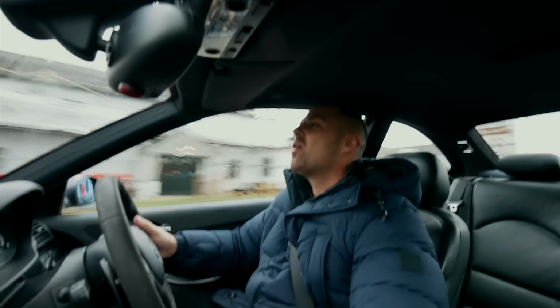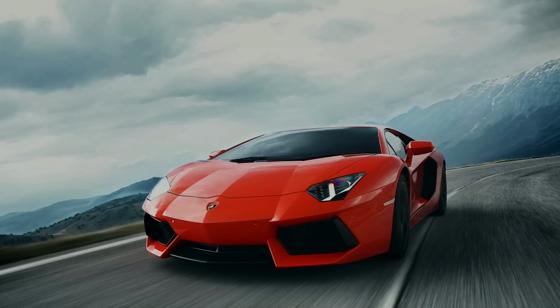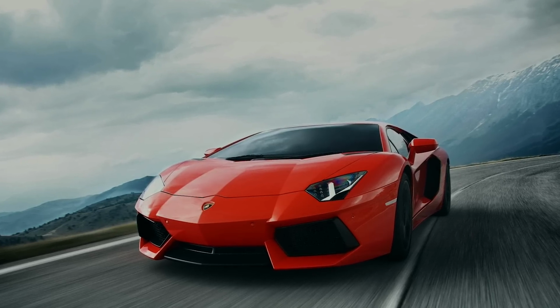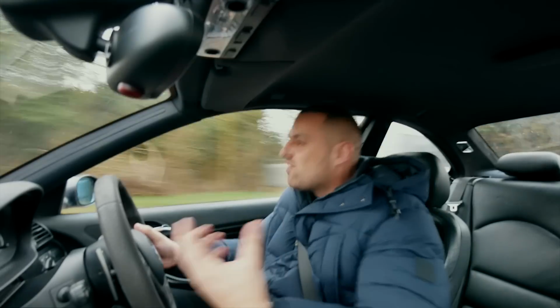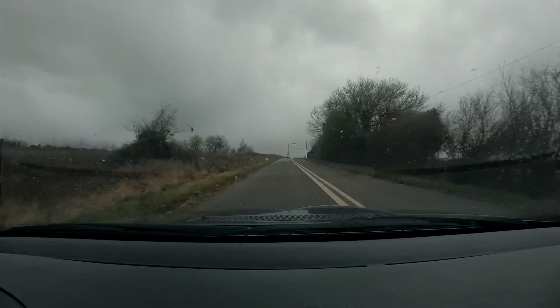But the other car, which is amazing, and has a single clutch gearbox, is a Lamborghini Aventador, right? All great cars, all with single clutch gearboxes. So have a bit of forgiveness for these gearboxes. They're pretty good, all right? So don't be too harsh on them.